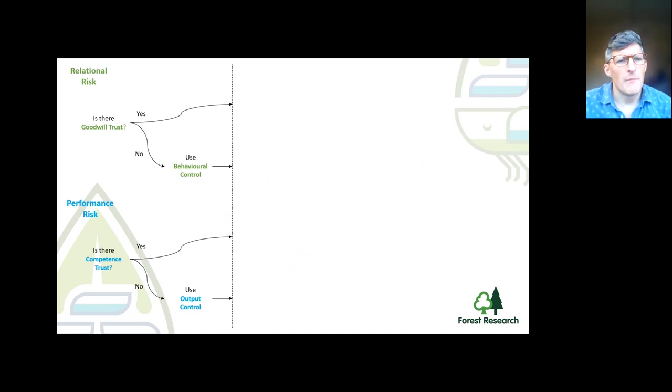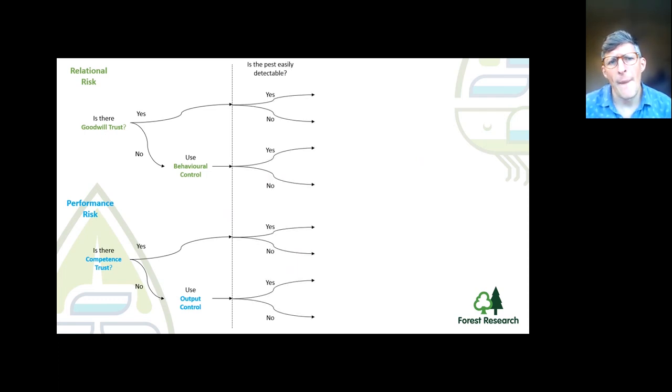So you see, in both these cases, you'd say different types of risk. Is there trust? Yes or no. And when there isn't trust in both of these, that's where the controls come. Then I've picked whether there is a pest that's easily detectable. So how do these types of trust interact with whether a pest is easily detectable in a system or not?